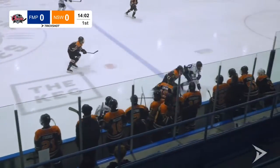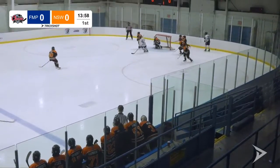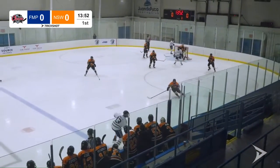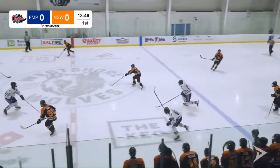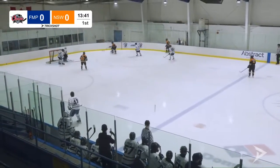Gomez. Pushing one ahead. It comes to Bieksa. Trying to cut in. Sharp angle shot goes through the crease. Back up to the point. Rowe Kuzaritsky. That wasn't even close on my part. I apologize. I'm just going to have to say Rowe for his name. Down into the other end.